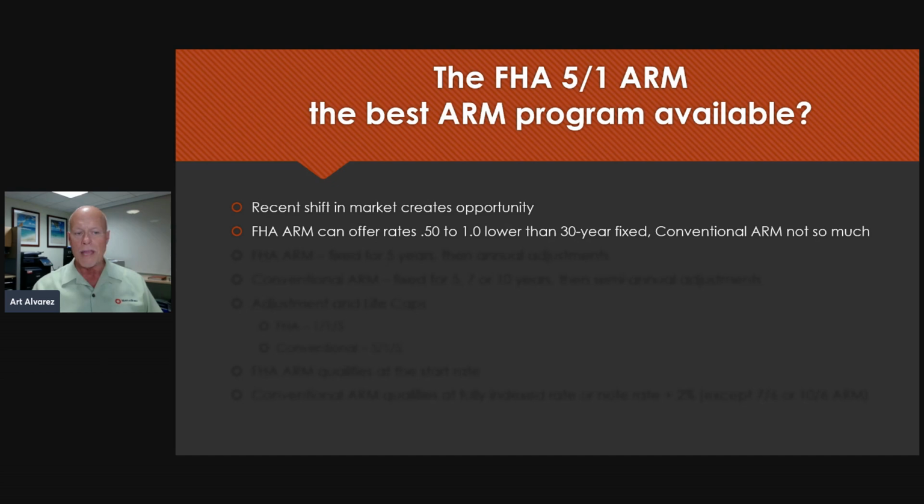FHA ARMs right now can offer rates a half to 1% below a 30-year fixed. Conventional ARM loans, not so much. The spread between a conventional ARM start rate and a conventional 30-year fixed is still pretty narrow. But FHA, it's getting pretty wide just based on what's going on in the financial markets.